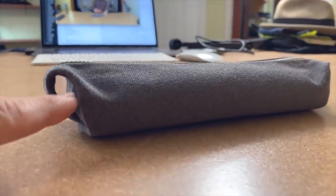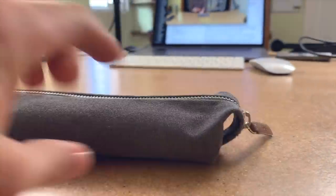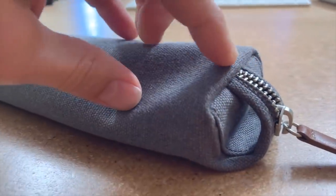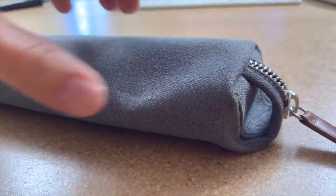So look at this, you see these loops? Okay, one, two, we've got this little loop thing, and it's pulled around and sort of sewn underneath in here. Really, really a strong way of doing this. This thing's gonna last for a long time.